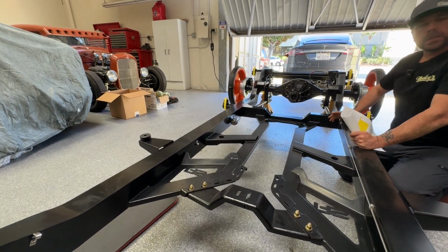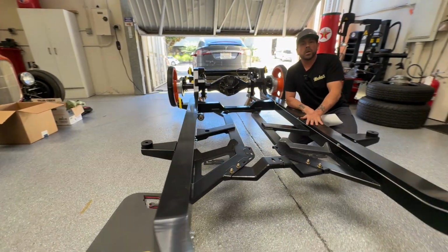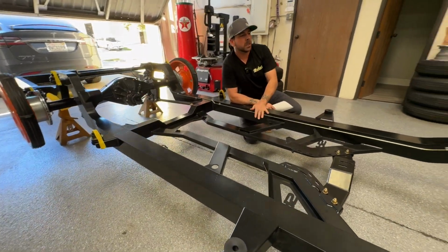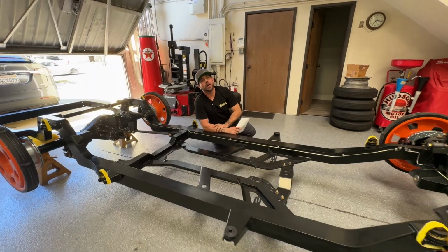So that's why I use those. But otherwise, you know, we've got this thing prepped. We're pretty much ready to go. Our next step here is to drop the engine and the transmission into the chassis, and then we'll be able to put the body on.